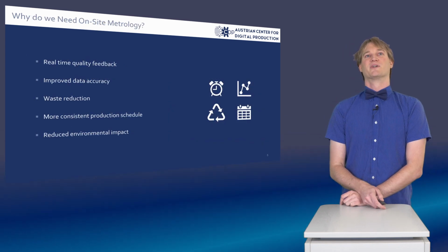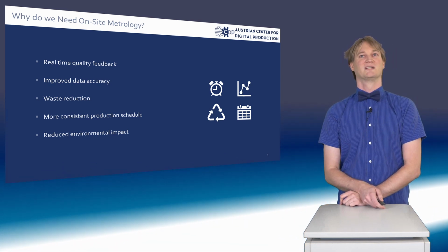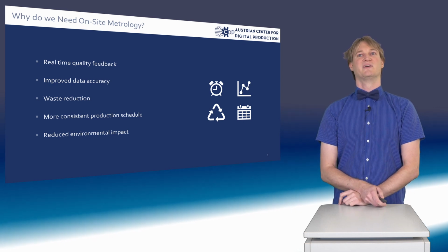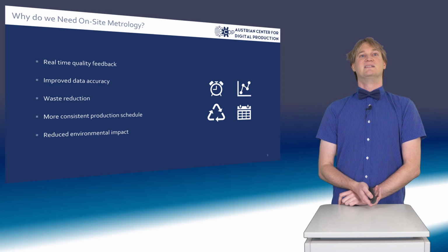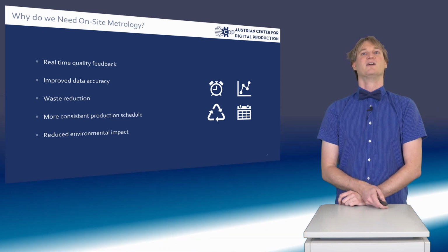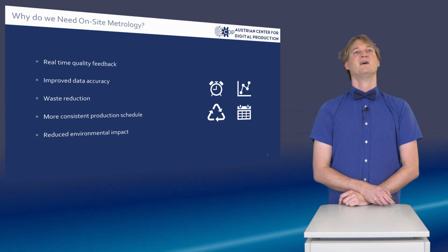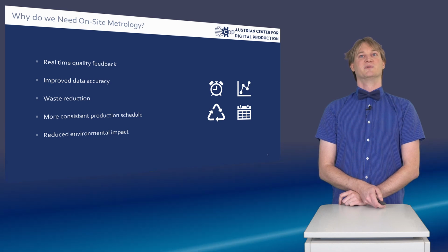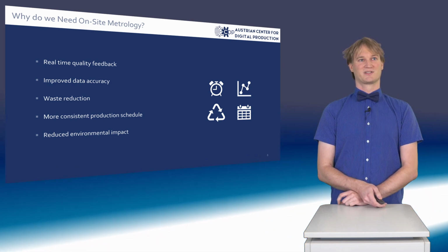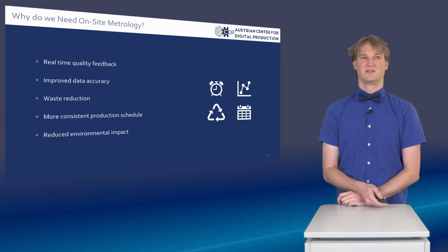Quality faults are reported in real time near the source where immediate action can be taken to compensate and correct. When data is recent and accurate, it is easier to prevent issues in the future and to gain a deeper understanding of how different production parameters affect quality, resulting in a permanent reduction of waste and faulty products. The manufacturer can benefit from reducing its environmental impact as well as expect a more consistent production schedule, which translates to the customer in the form of an improved overall experience.